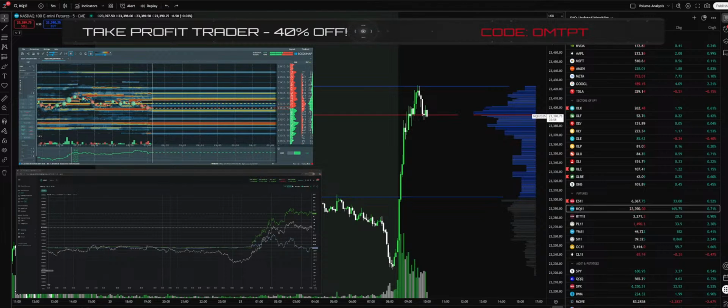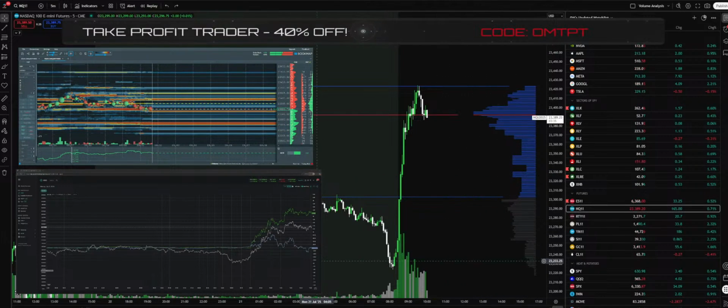NASDAQ just filled this liquidity here at 389. Still not really moving though. Mm-hmm. 389. Still going.